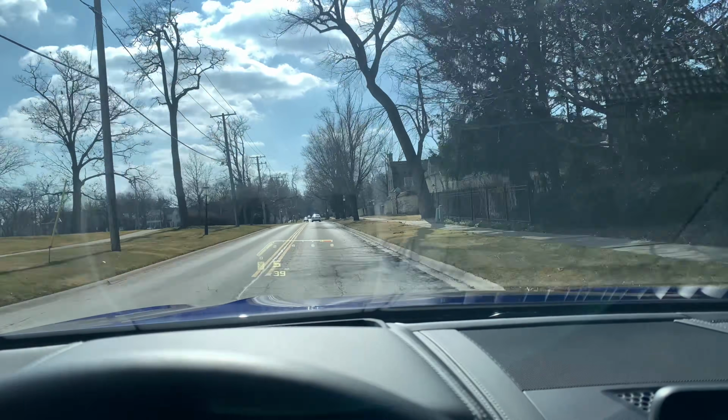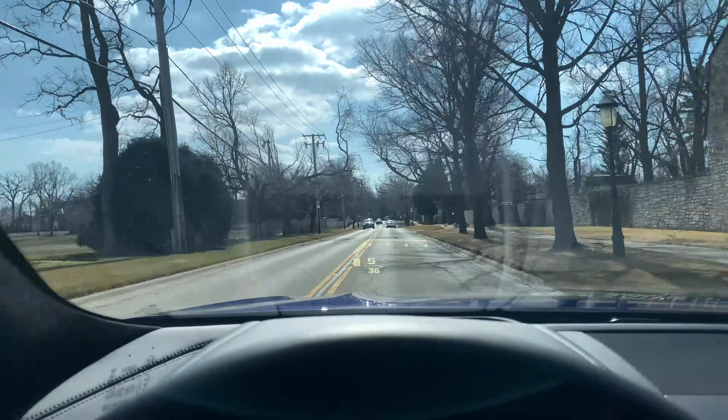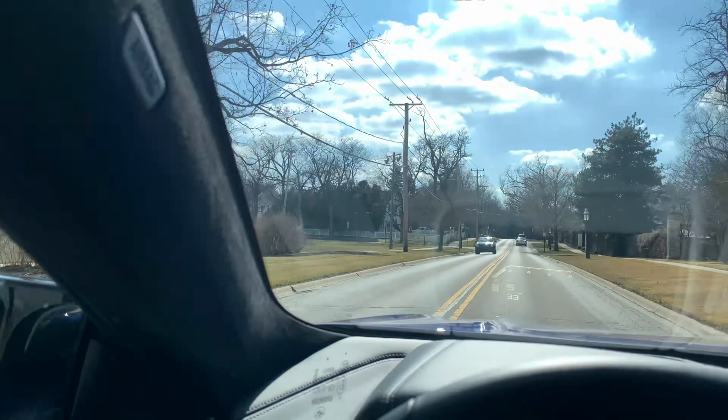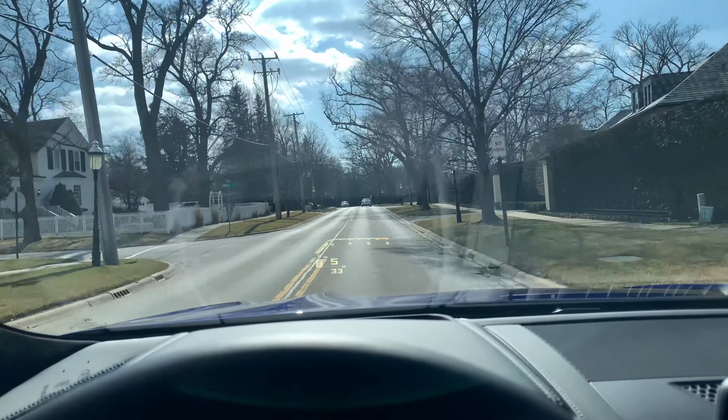So we're in sport mode now, and in a calm, relaxing area. Actually, this area is nice. Are we in Highland Park here? I think this is still Lake Bluff. Okay, I think. Very charming area. You don't want to speed here.